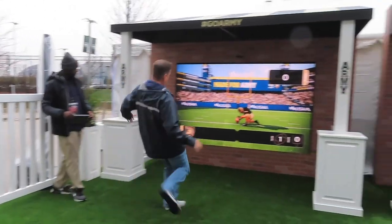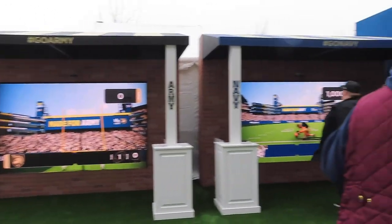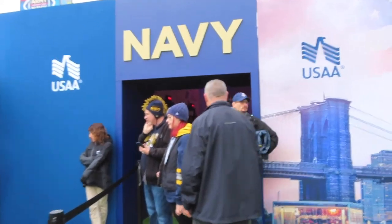Then heading into the backyard of the Army Navy House, they had a virtual reality thing where you can literally be on the field kicking field goals. It was insane. They also had a cornhole and then these murals to take pictures with.